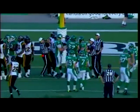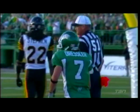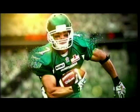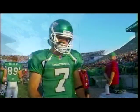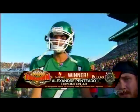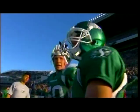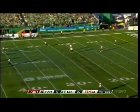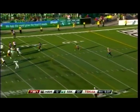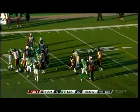As the rout is on here with 3 consecutive Saskatchewan touchdowns here in the 4th quarter. The Saskatchewan Roughriders will be 4-0 for only the 4th time ever: 1969, 1970, and 2008, when they went on to be 6-0 that year. It's their best start ever. This team's hitting on all cylinders right now. As Lamar is taken down at the 25.